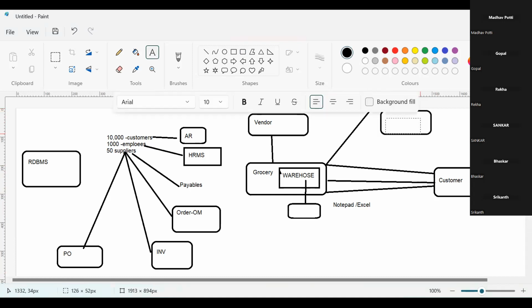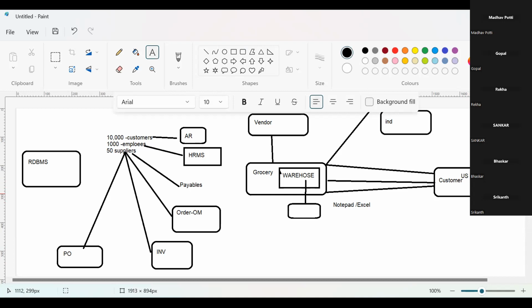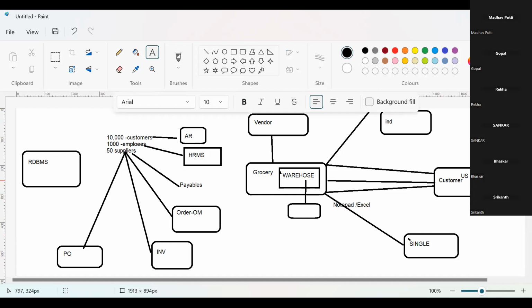Okay, this customer is in India, this customer is sitting in the US, this customer is sitting in some other country, like Singapore. Once you install the ERP product, the server is maintained somewhere, but people can access it from multiple locations. Once you install a single ERP application, we can access it from multiple locations. Once the ERP is installed, an RDBMS automatically comes into the picture. I told you ERP is a ready-made package.